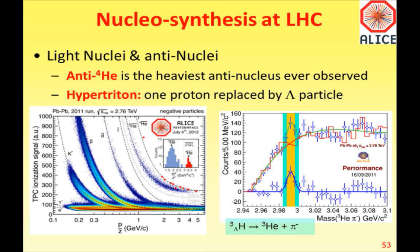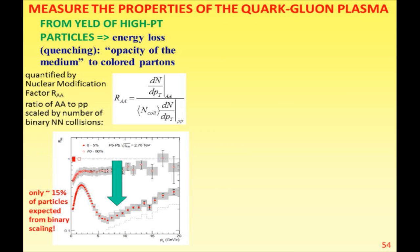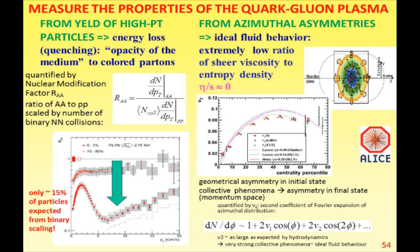And then you measure what are the particles which come out. And to give you an idea, this is also a factory of antimatter. The heaviest antinuclei ever have been measured in heavy ion collisions. And here you see the anti-helium 4, which is the heaviest piece of antimatter ever measured. And then you go and study the properties by shooting. So you go again doing the Rutherford experiment. You shoot something and you try to see how it behaves and you see how opaque it is.